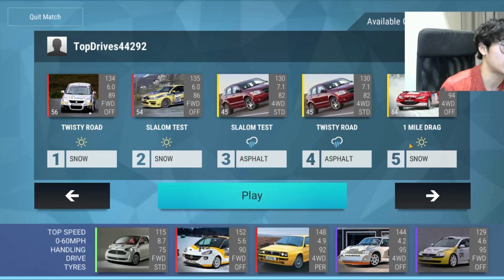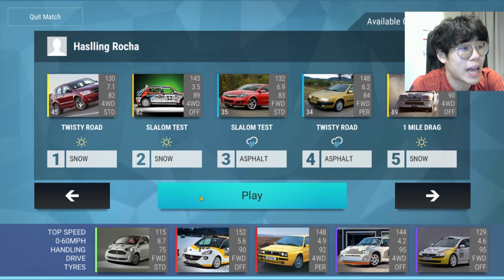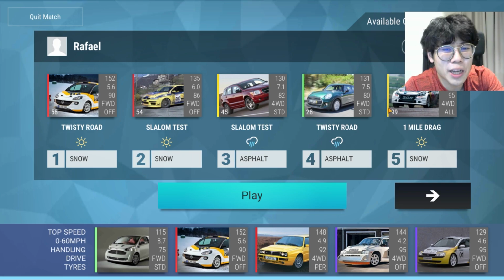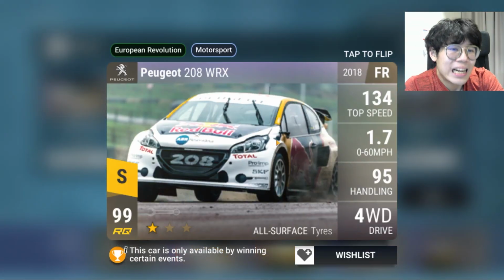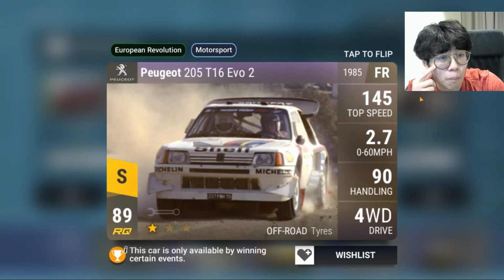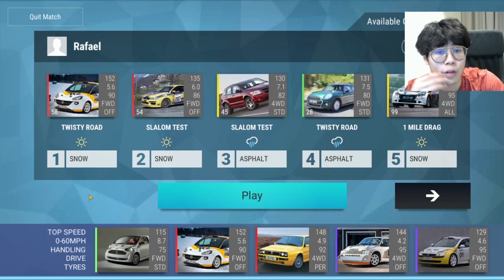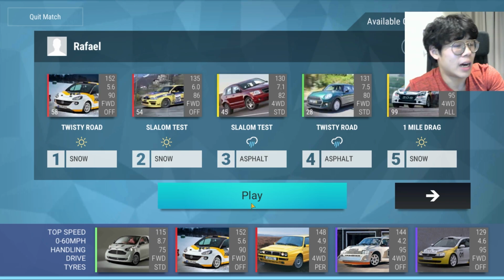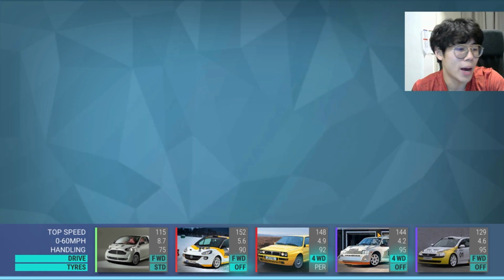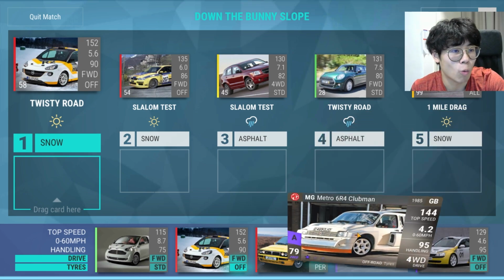This event would be really good for my all-surface tire WRX, but the only issue is that the RQ limit is so damn low. What do you want me to use? Maybe I should copy this hand. I don't know. The Peugeot 208 WRX would be pretty strong for this event, honestly. Or the 205. You can save a little bit of RQ on the 205 and have my 205 a little bit upgraded as well. I don't know, actually. Let's go with this. I want to see how bad I lose by on the 1 mile. The only issue is I don't want to waste this car on the 1 mile. You know what I mean?